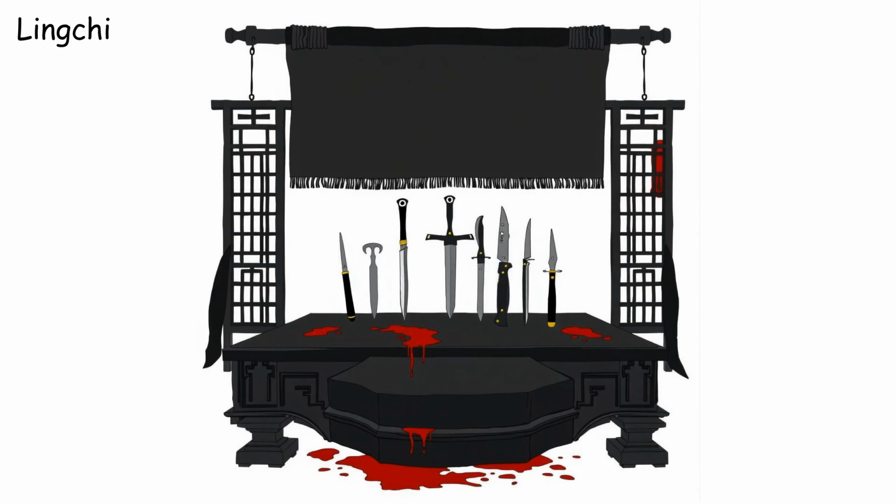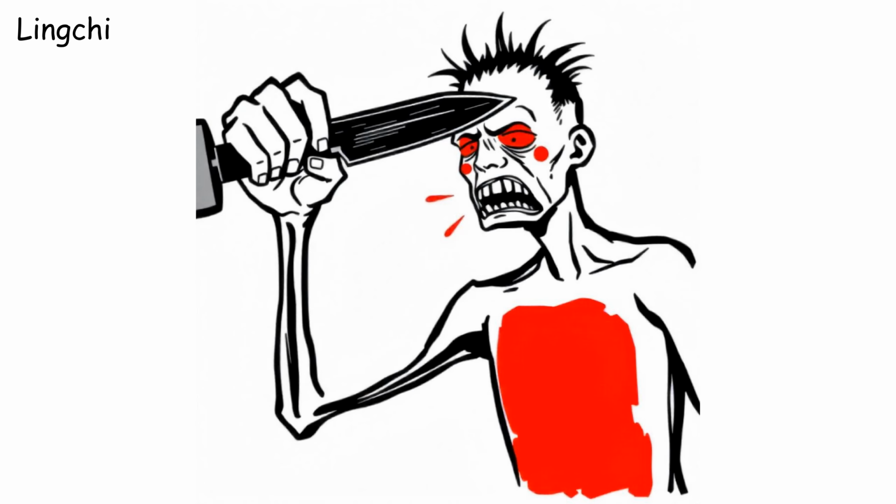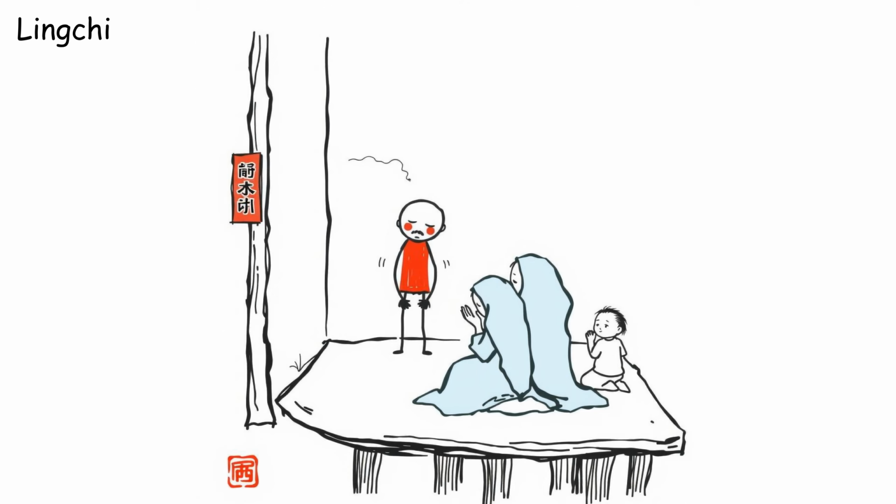Lingchi. China's death by 1,000 cuts was a carefully choreographed spectacle. Expert executioners made precise cuts to prolong consciousness for days. Families could pay for quicker deaths or to preserve skeletons for proper burial, turning torture into a morbid business transaction.